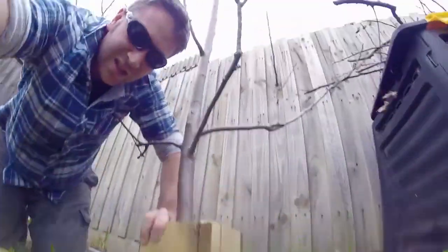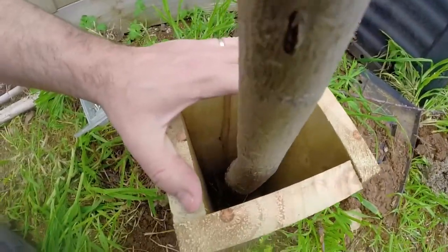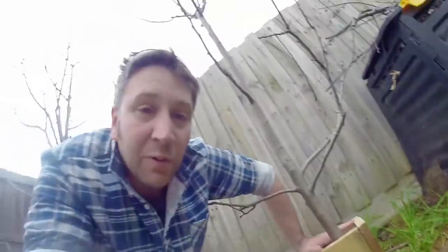There you go. And this little box is going to protect that lovely trunk of that pear tree. It's going to allow that to grow. It's going to allow it to breathe. We can also water that directly into that hole down in there. It's going to be great. It's the best of both worlds. All this will be filled with dirt. Happy.